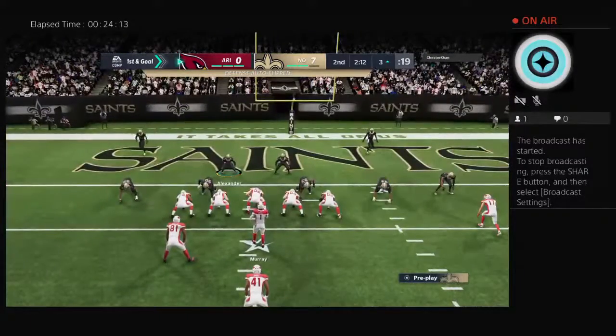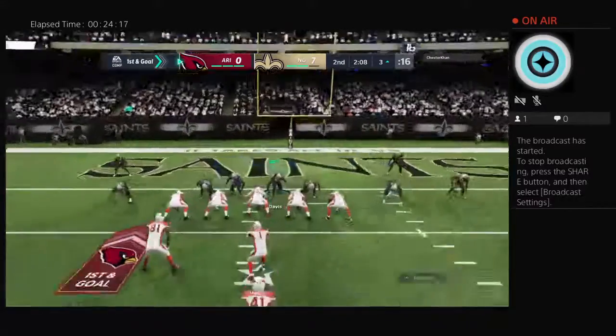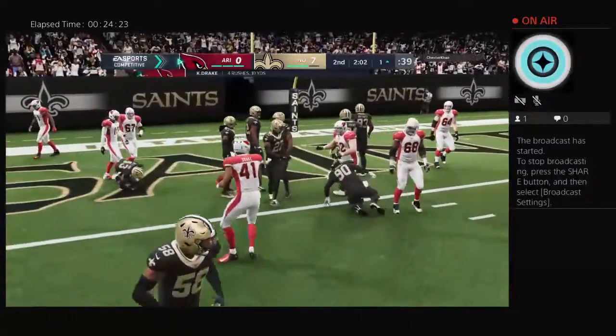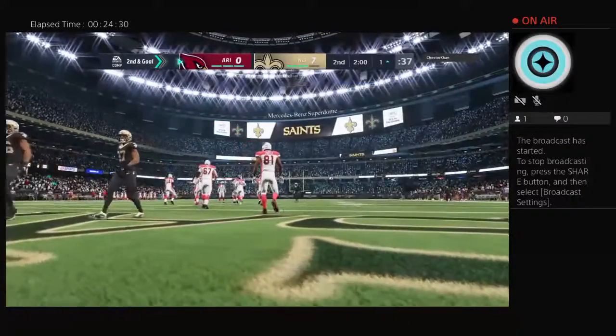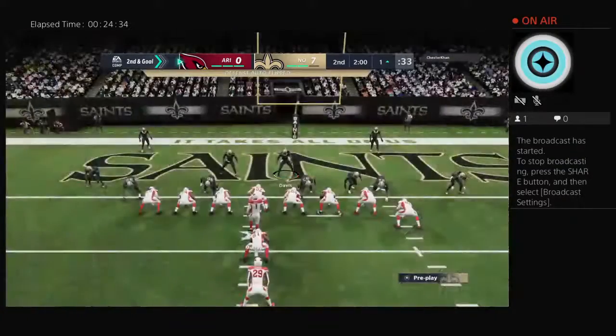They don't need to run another play here before the 2-minute warning. Let's see if they do it anyway. They'll try and pound it in with Drake. They're able to get a couple here, but won't get across the plane as they stop him right around the 1. 2 minutes on the clock, 2nd quarter, 7-0 ball game.